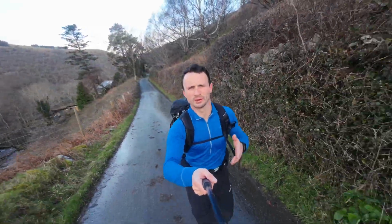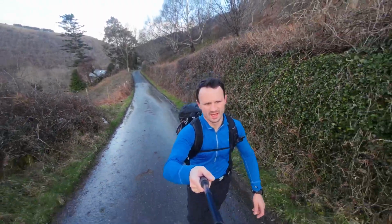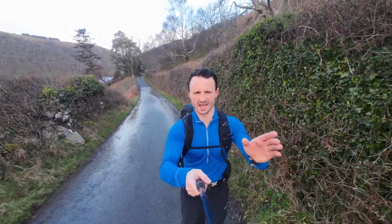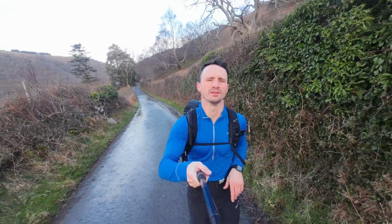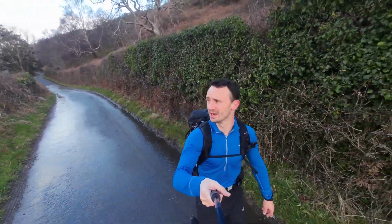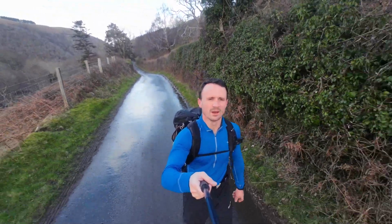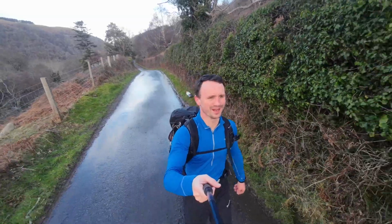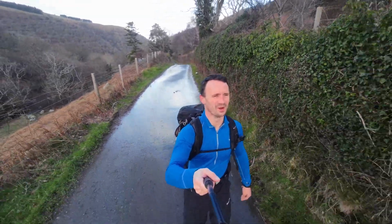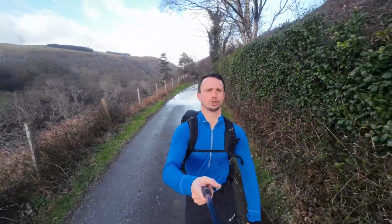So the first peak we're going to be heading to is going to be called Drosgl, I believe. So a little bit of a walk up this little country road and then snaking a little bit of a path, and we'll be at the top. The weather's supposed to be clearing up. It's supposed to be like 30 mph winds today, so we'll probably get a little bit nippy once we get to the top, which today I am prepared for. So let's go. Let's get to the top.